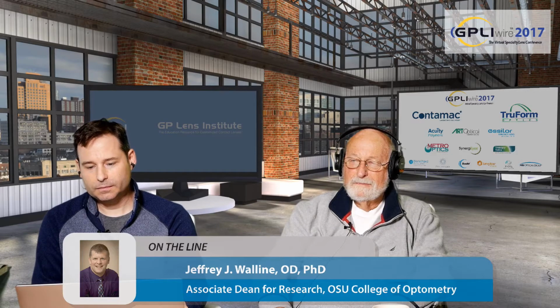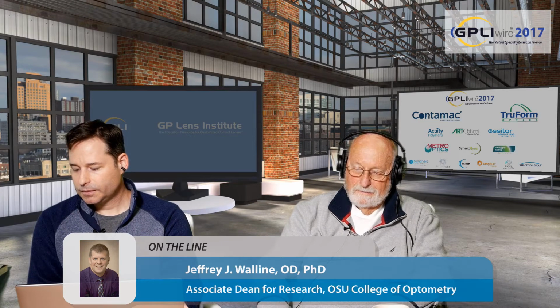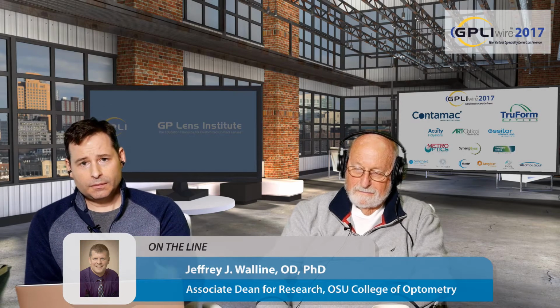In terms of just the overall percentage, low concentration atropine probably provides the best myopia control, but we need replication of that study. There's only one study that's been conducted in that particular area. In terms of soft multifocal or orthokeratology, I really think one's as effective as the other. They both slow myopia progression by about 40%.